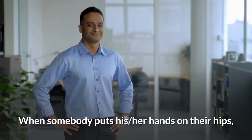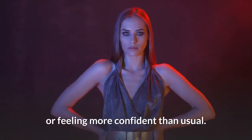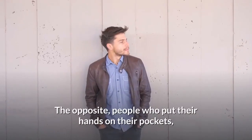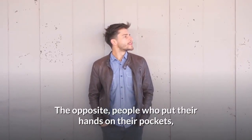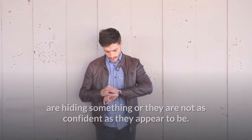When somebody puts their hands on their hips, it means the person is in defensive mode or feeling more confident than usual. The opposite, people who put their hands in their pockets, are hiding something, or they are not as confident as they appear to be.